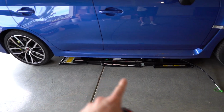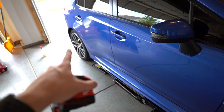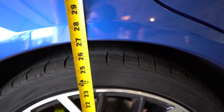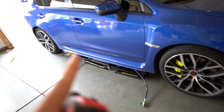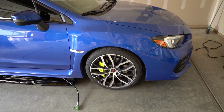Got the quick jack under the car. First, I want to take a measurement to see how much lower the front is gonna be and the rear. Front ground to fender right now, in the middle of the wheel, is around 27 inches. And in the rear, we are looking at around 27 and an eighth. Yeah, about 27 and an eighth on both sides, so I can assure you that will be dropped a lot. I'm curious how much adjustment I'm gonna need compared to the 18s I had on the car.